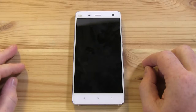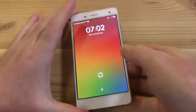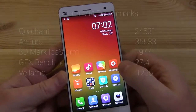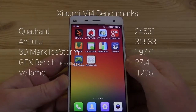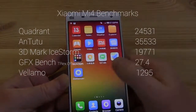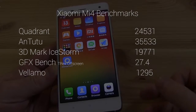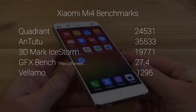It's the Snapdragon 801, which is a quad-core chip. It relies on a really good GPU. It has the Adreno 330. In a way, what we're getting here in terms of performance, you can see we've run lots of these benchmarks. And what we're seeing is very similar to what you saw on the Galaxy S5, the Xperia Z2, on the HTC One, and other devices which sport the 801 SoC from Qualcomm.